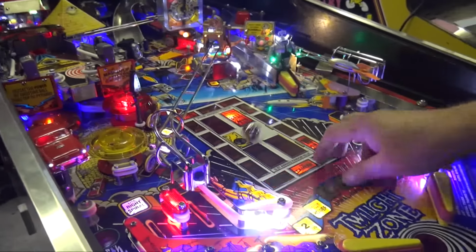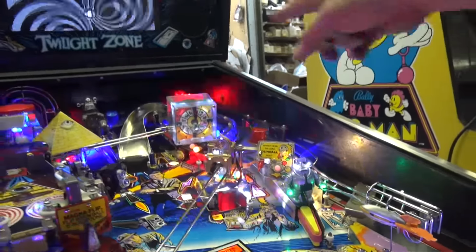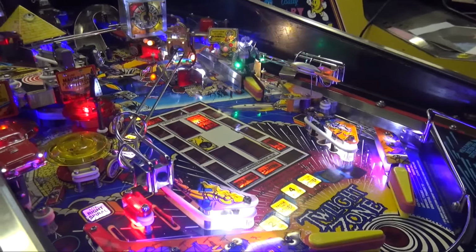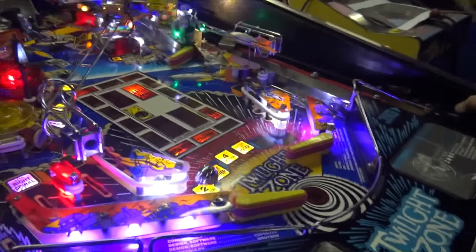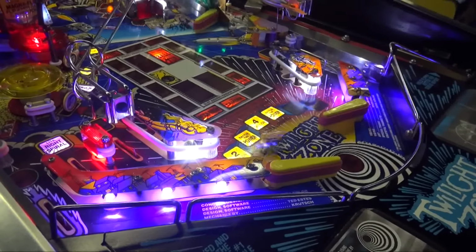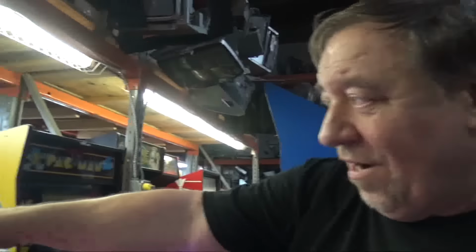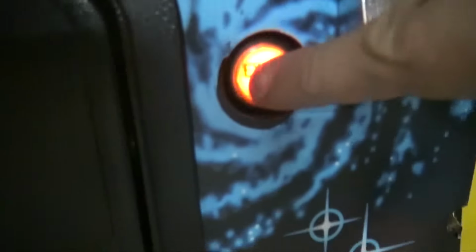Pretty nice. Now you'll notice our right spiral's lit. We go through that. The spiral freezes the ball up there and then drops it, as long as you don't have your big fat finger blocking it. That wasn't the third ball, was it? Yep. Oh gosh. Big risk, big reward. Oh wait a minute. Twilight Zone. See, it's not that bad because look, not only did I get a replay, but I have the option to continue the game.